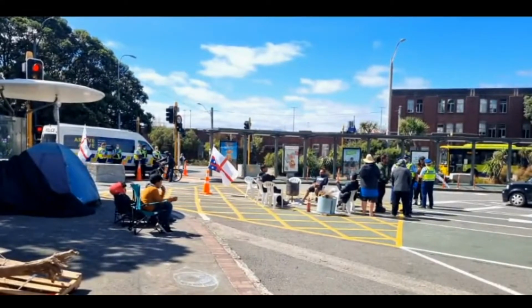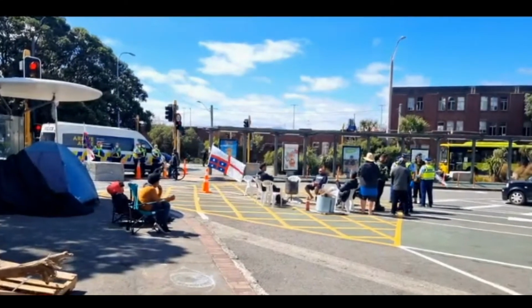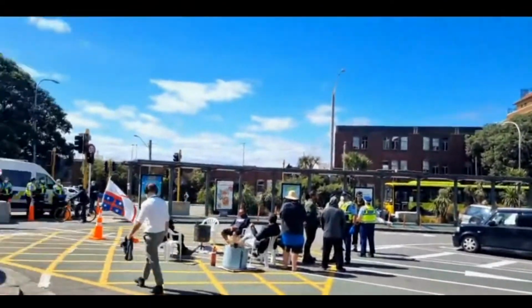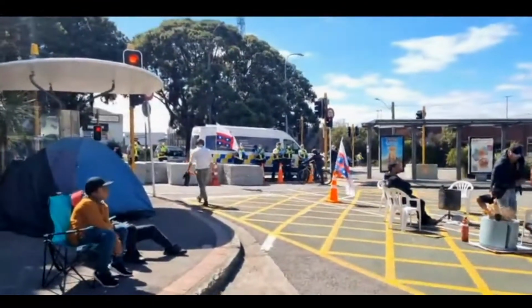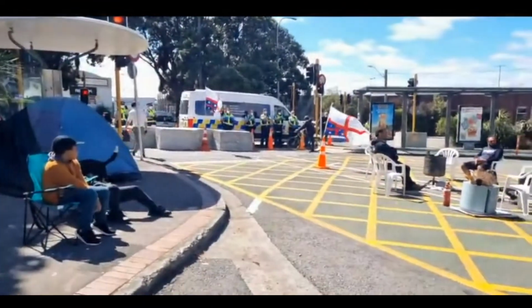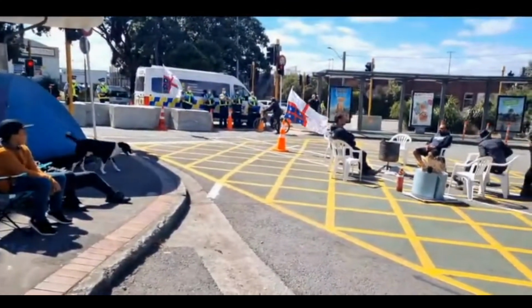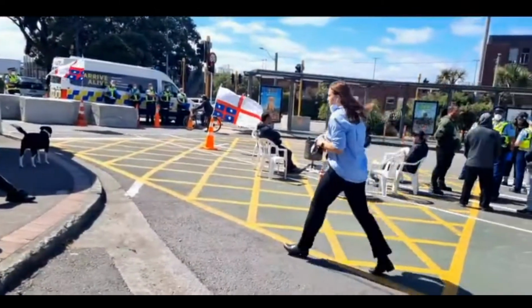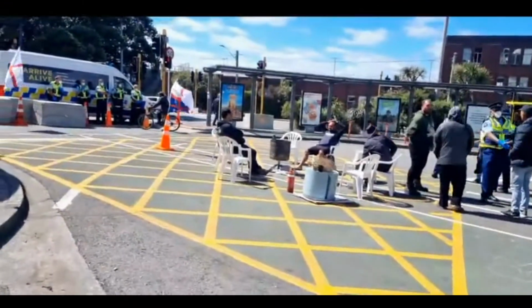All hydrated again. Small police presence here. Obviously we've got the van there now rather than the police car. The police car was blocking the way for a while there, but they obviously swapped that out with the police van the other day. Kei te pai. The braids are going over here. Let's see how the boys are.